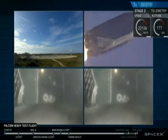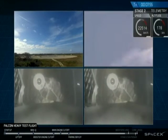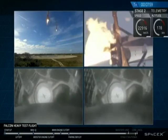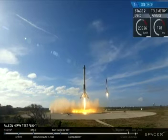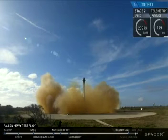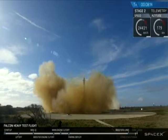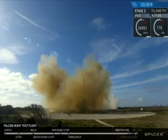And that landing burn has started. Both boosters looking to be on track towards their respective landing zones. Both boosters' landing burns have started. Side boosters' landing legs have deployed. And the Falcons have landed. Wow. LZ1, LZ2, both side boosters have touched down. Recovery 1 and recovery 2.